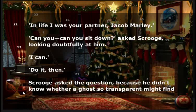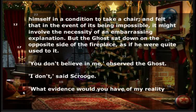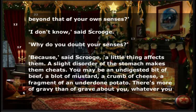Scrooge asked the question because he didn't know whether a ghost so transparent might find himself in a condition to take a chair, and felt that in the event of its being impossible it might involve the necessity of an embarrassing explanation. But the ghost sat down on the opposite side of the fireplace, as if he were quite used to it. "You don't believe in me?" observed the ghost. "I don't," said Scrooge. "What evidence would you have of my reality?" "Beyond that of your own senses?" "I don't know," said Scrooge. "Why do you doubt your senses?"